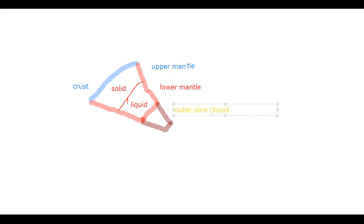Can you guys tell me what you think about the inner core? It's solid because the heat and pressure just push on it. So thank you so much, Izzy. Some people will say that the inner core itself is solid.